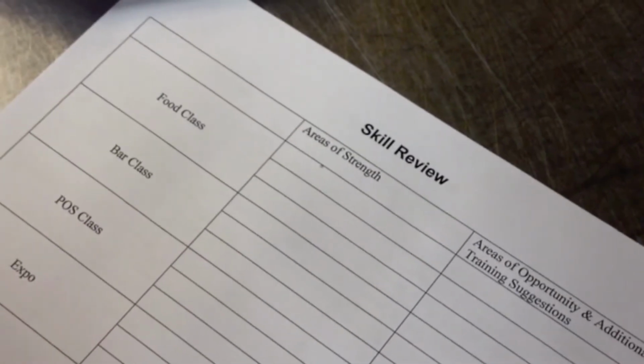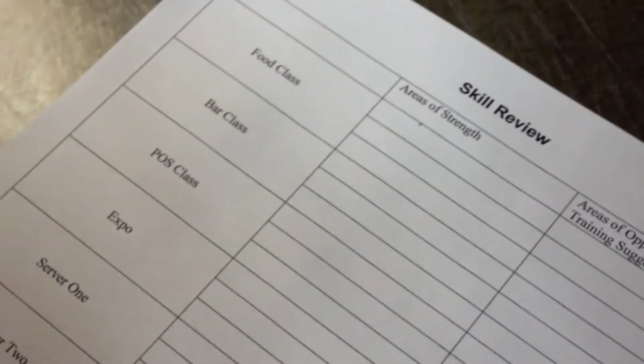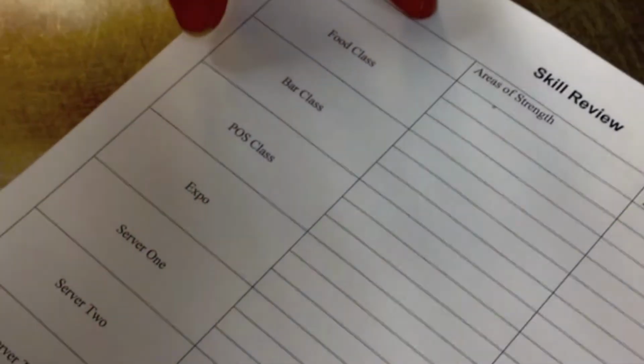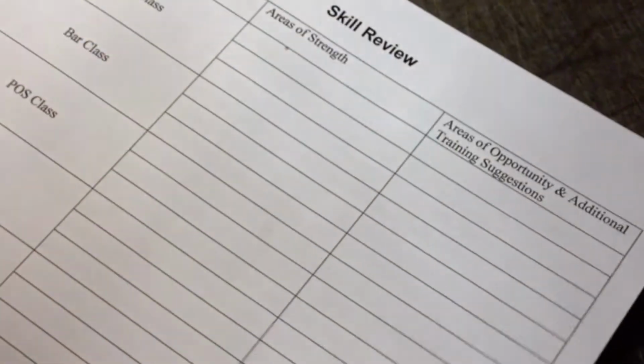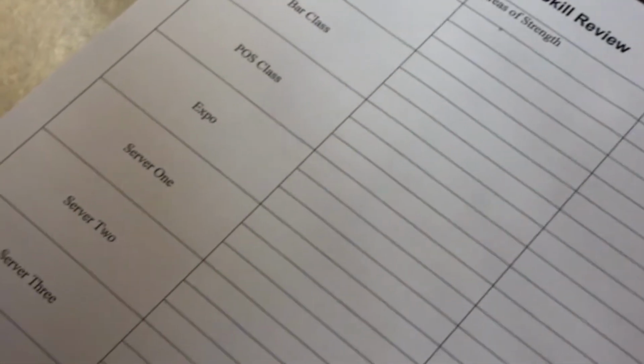Within the server's packet, there is a skill review sheet. This is how the trainer communicates. There are areas of strength, as well as areas of opportunity and additional training suggestions. As you can see, this goes through each day that they are training.